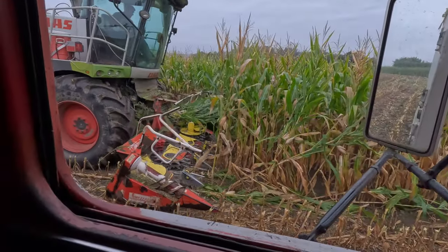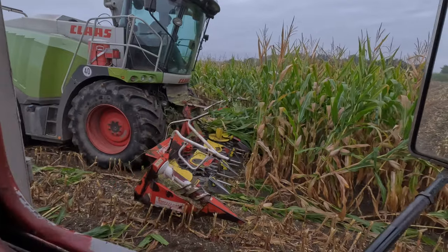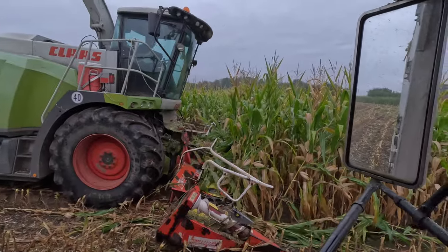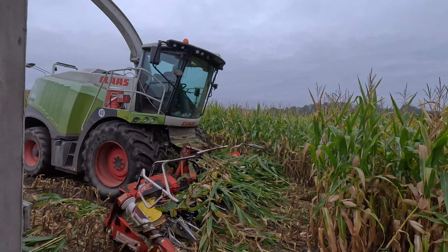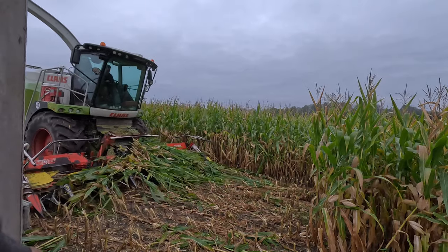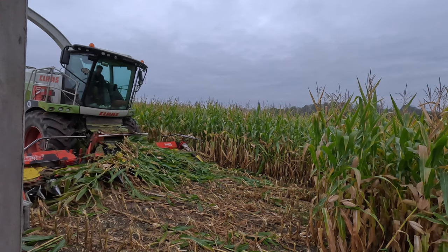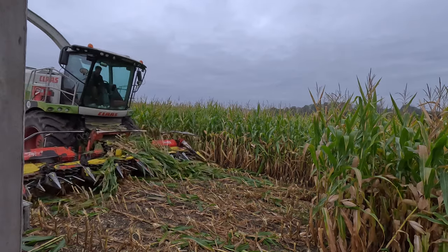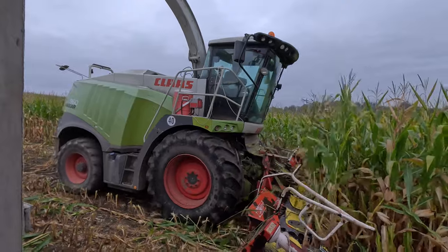Got that one little piece of corn that doesn't want to get in there because it's all moist. And let's see here, we're going. Nope, get the back around. Metal gets all wet and slippery and then it doesn't feed well. Is it going to fall off of there or am I going to have to get out and grab it? Try it again. It'll go. It's going. There we go.